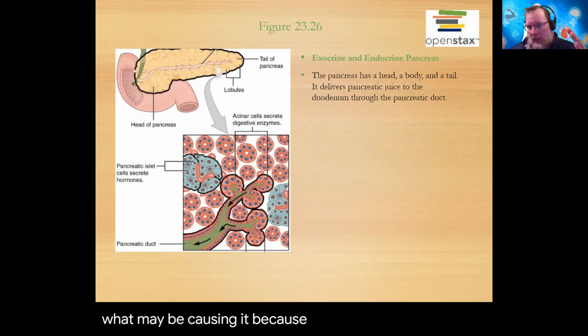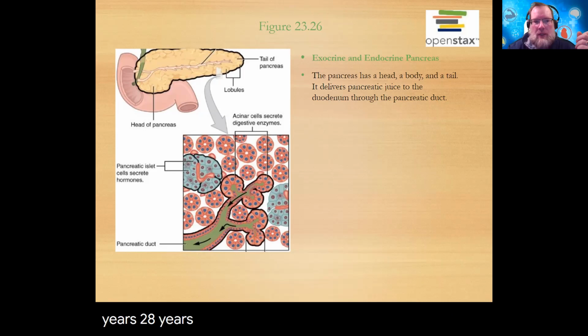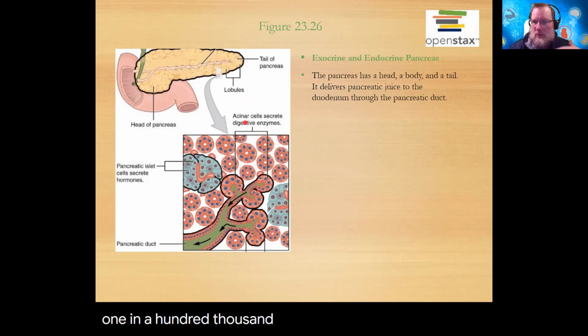Because when I first got into it, early 90s now, almost 30 years, 28 years ago, I mean, it was almost unheard of. It was like one in a million. Now it's not, like 1 in 100,000. So things are dropping dramatically.